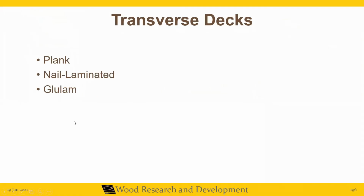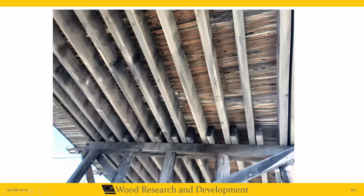On to timber decking design. You know, timber decks can come in many forms: plank, nail laminated, glulam. You can see this red bridge in Kamloops, BC. Very, very long bridge, one of the biggest and longest in BC. Put together with what? Oh, very typical design. 2x stock, CCA treated so that it's wet and horizontally nailed the whole length of the bridge.